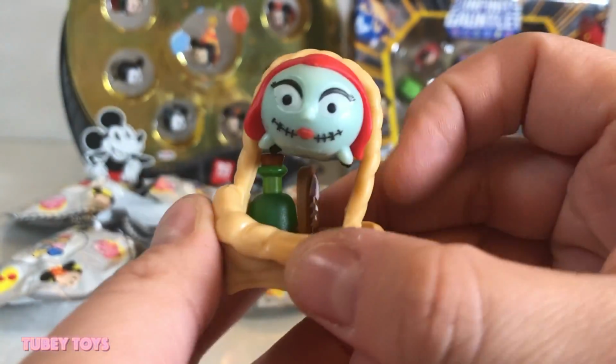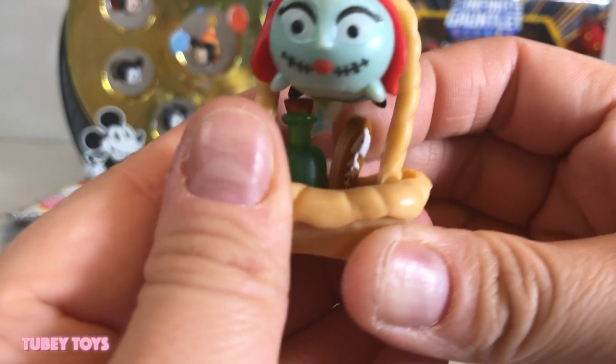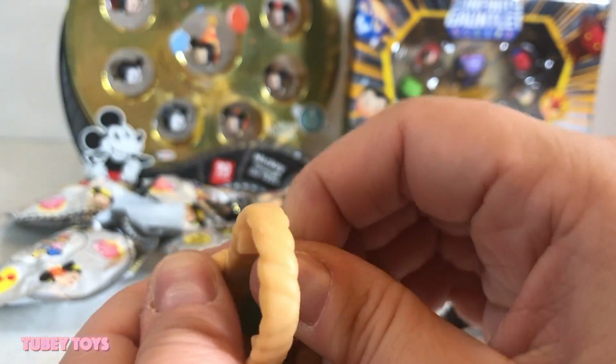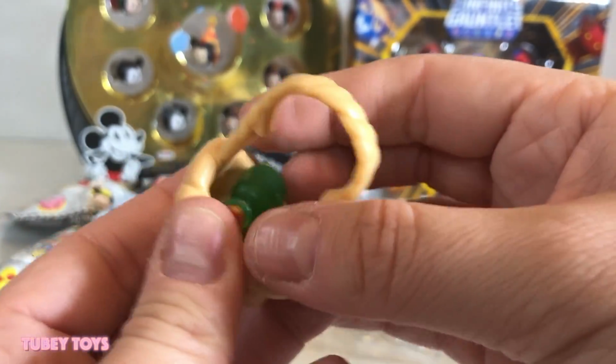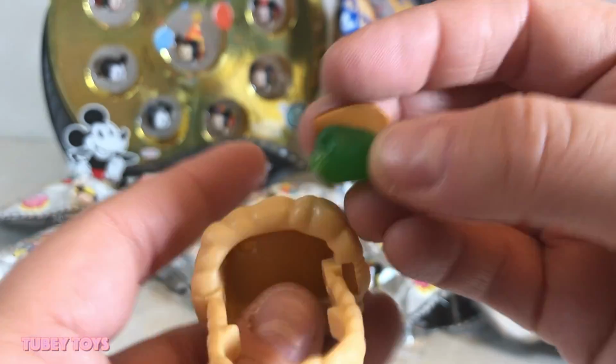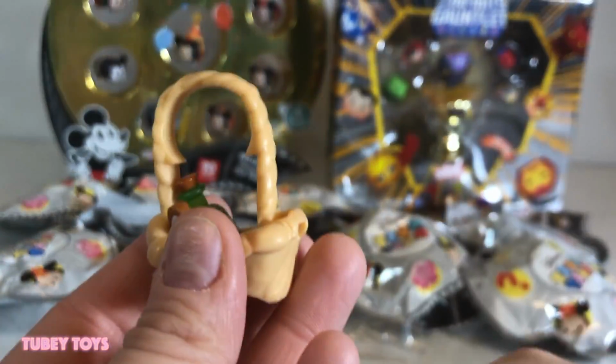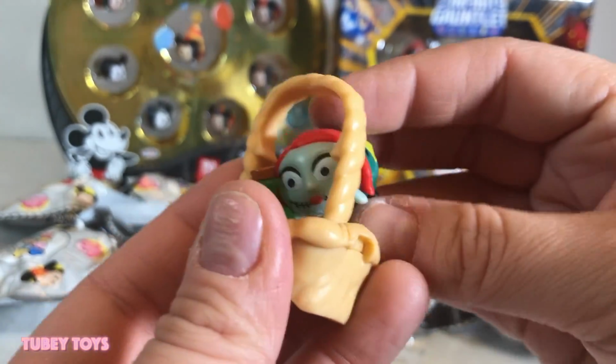I just think it's funny that she's giving Jack fish. Wait, like fish bones? Does this come out? No, it doesn't. Oh, it does come out. You can take it out. That's cool. So you can actually have a picnic with her and Jack Skellington. Super cute.